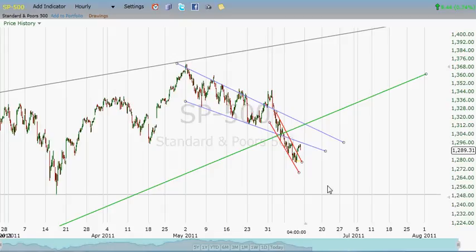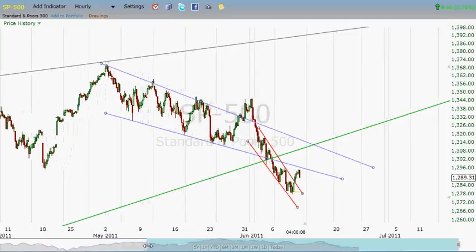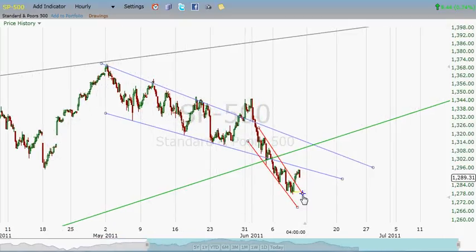As far as technicals go, which is why you watch this, I guess, we're probably going to come back for a back test of this red channel here. That may put in what looks like something of a double bottom.